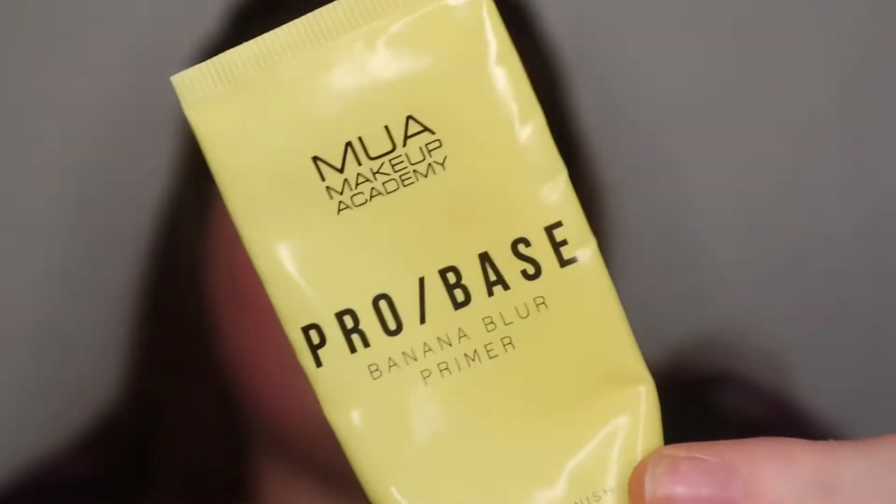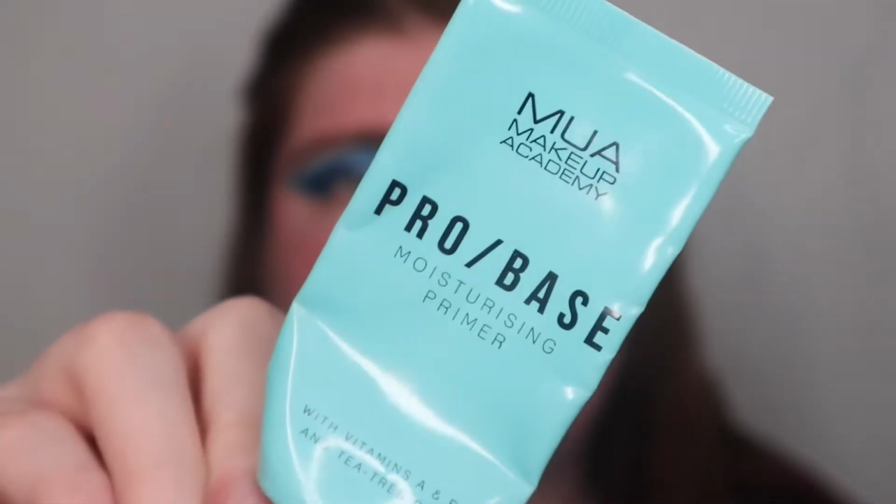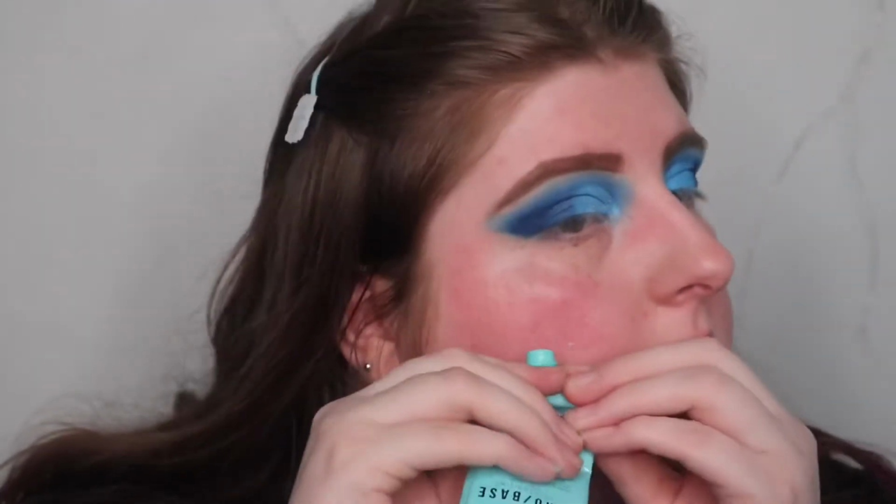So I'm going to do my normal base routine. So I'm going to take my normal primers that I've been using this week. So I've been using MUA Banana Blur for kind of my nose and pores. And then I've been using the moisturising version of the MUA Pro Base on the rest of my face. So I'm just going to do that like normal.